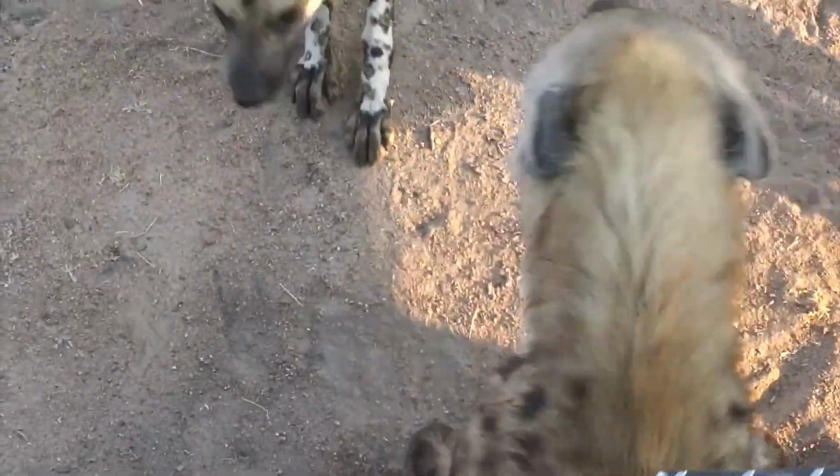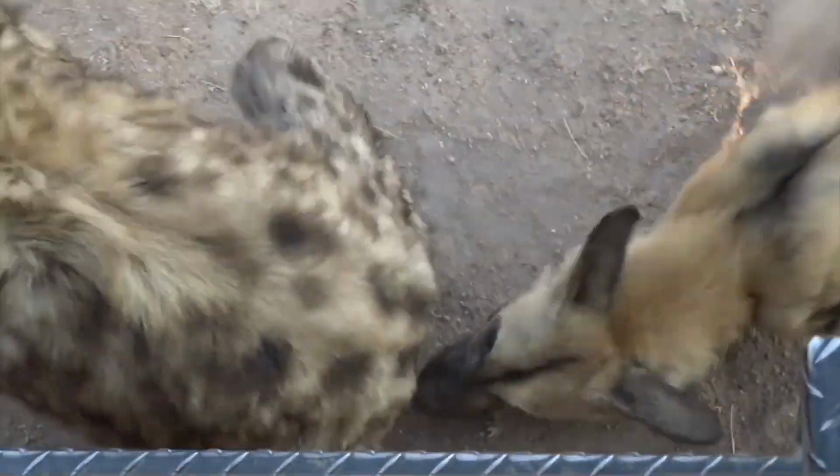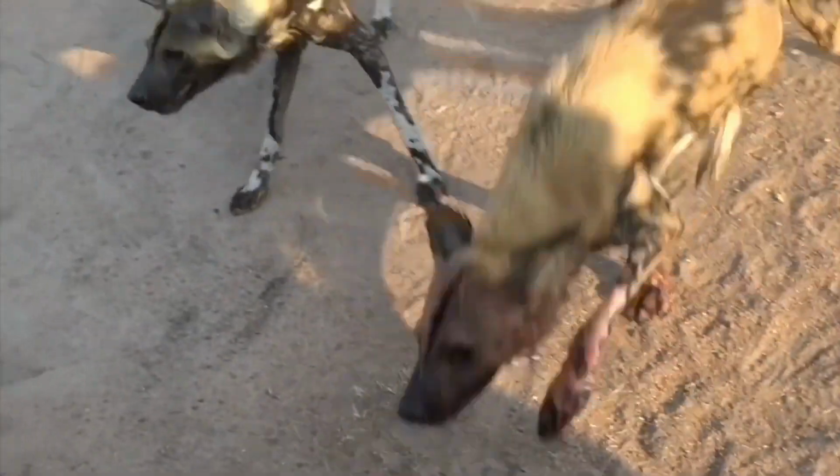Living in social groups called clans that can contain as many as 130 individuals, spotted hyenas are quite sociable. Hyenas give birth to 1 to 3 tiny jet black cubs. Cubs are always raised in dens.